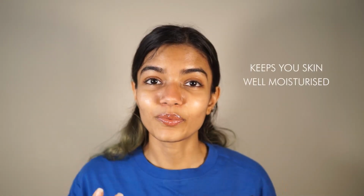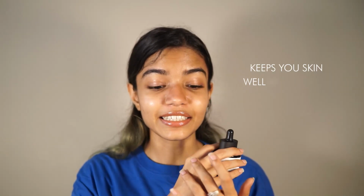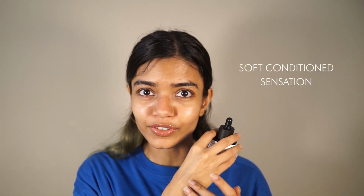Now the best part about this is because it has squalane in there, it does keep your skin well moisturized as well, and it gives you this really wonderful soft conditioned sensation that will ensure that your skin feels comfortable and healthy.